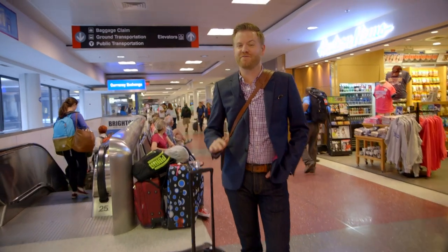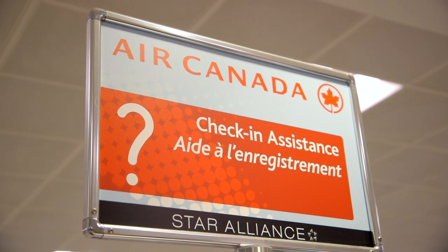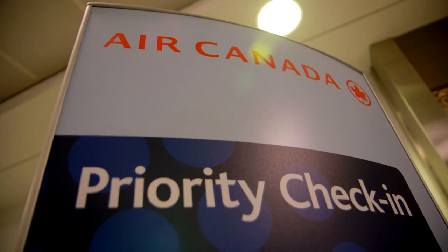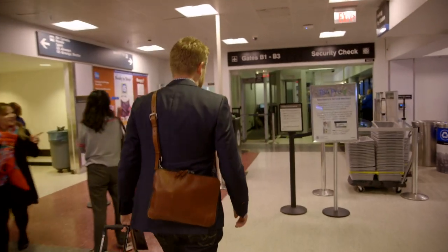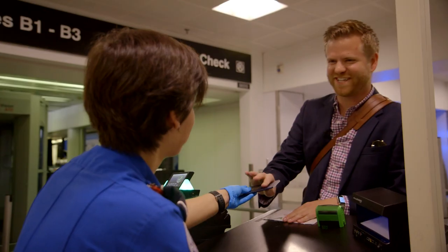No one in the history of ever has said, I like security lines. I mean, I certainly don't. Air Canada is a part of the Star Alliance program, which means that gold members and business class passengers get a priority security line to get through. But I've got Global Entry, which means that I have a known traveler number attached to every single boarding pass that I have, which increases the chance that I get through TSA Pre so I can fly through security. Thanks a lot.